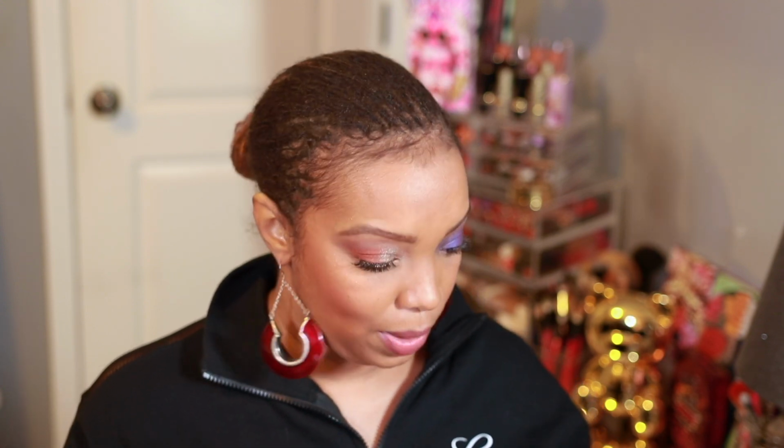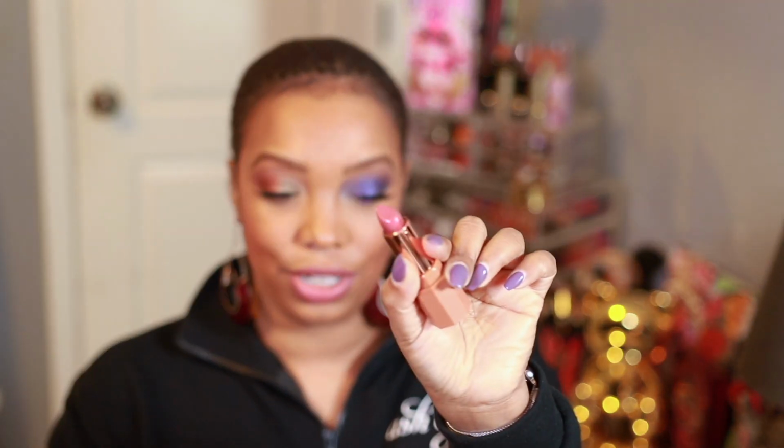And for the lips, I have on, where did it go? Here it is. It's Moxie by Propa Beauty. Moxie, no lip liner, just pop that on the lips. So let's go ahead and jump in with one more look.